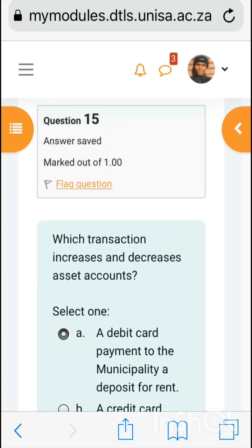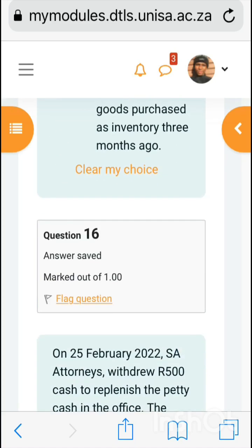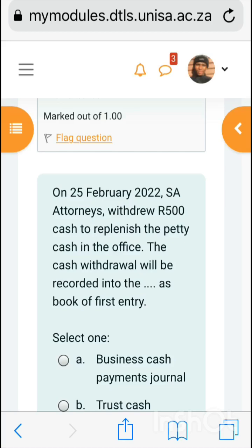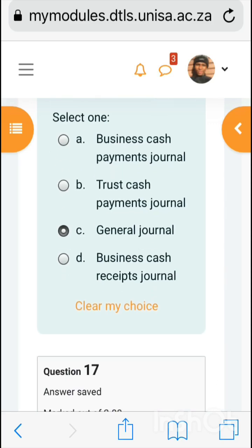So next question. Which transaction increases and decreases asset accounts? So you have to look for one asset, option A, which says a debit card payment to the municipality, a deposit for rent. So that one made sense. Next question. On 25th of February 2022, SA Attorneys withdrew 500 cash to replenish the petty cash in the office. The cash withdrawal will be recorded in the blank as a book of first entry. So for me, the correct answer is C, general journal. So the general journal is the correct answer.